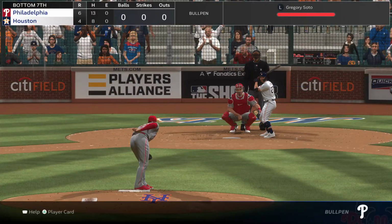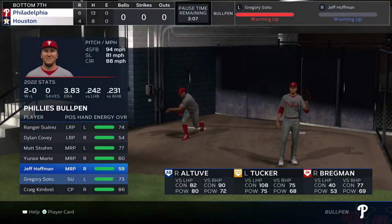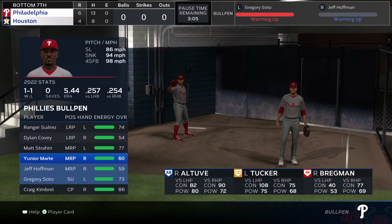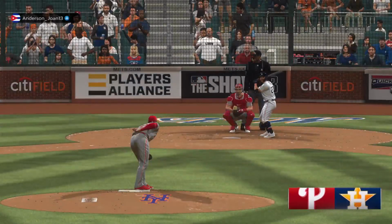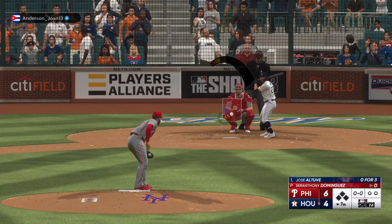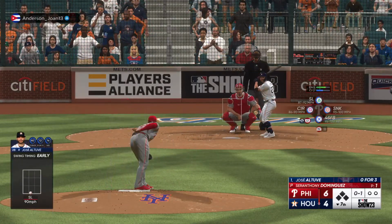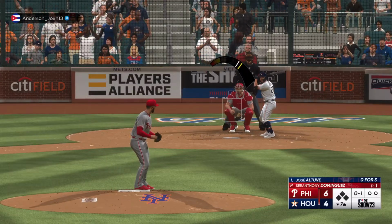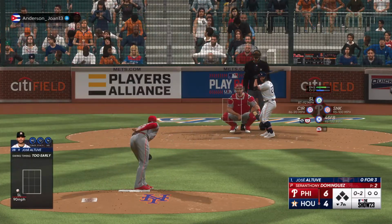Well, the best relievers love the opportunity to come in and protect a tight lead late in the ball game. Some of them are just wired different, so we'll see what he's got here. The pitch. Altuve, the leadoff batter, swings through it for strike 1. And he's down 0-2 as he swings through it.